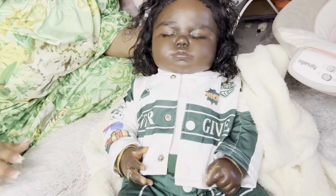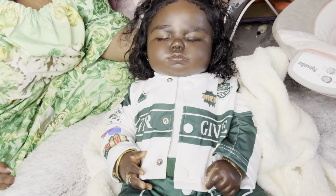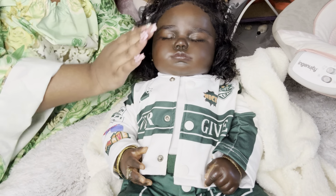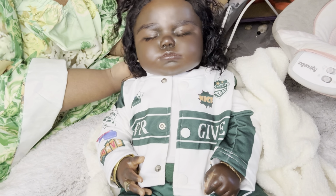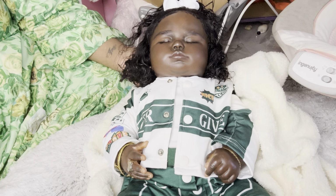This is baby June. So this is June's 7 months asleep. And her artist is Sherry Rankins, and she is so beautiful. She is painted in this beautiful chocolate color, just how I like my little stinker butt babies. This is exactly how I wanted my baby to look.